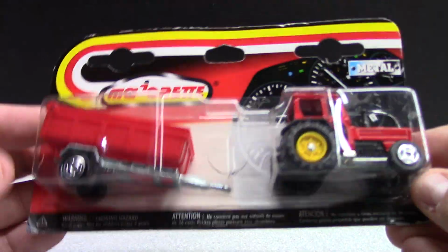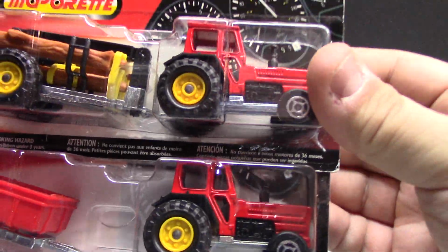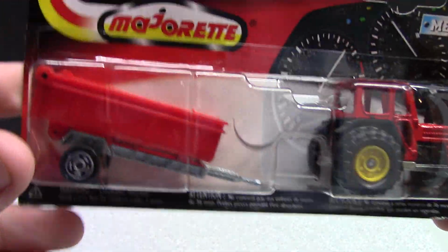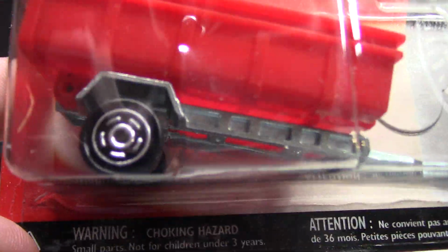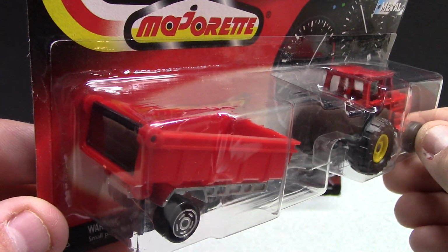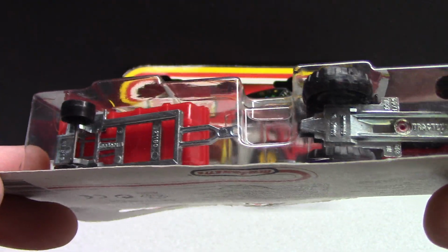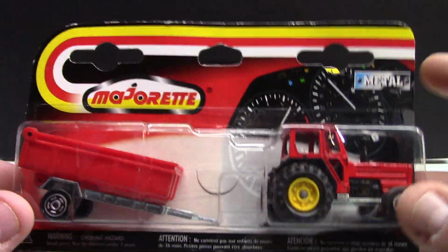Pretty nice. And then the last piece here for the Majorette is, again, the tractor. It's the exact same tractor. No difference between the two, unfortunately. But this one comes with a dump trailer. So they did use different tires on the back as opposed to the front, which is interesting. It does have an opening rear lid there to dump out your sand and whatever when you want to play. This piece does lift up and dump. All metal bases, all metal tractor. Pretty nice. Vintage Majorette stuff is alright.